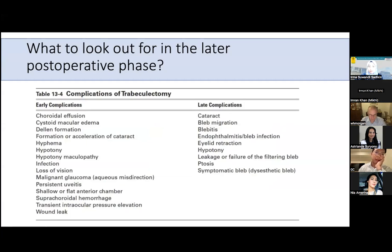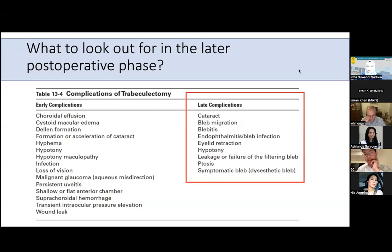So basically we can talk about complications of trabeculectomy, and these are the things you're looking for in every subsequent assessment. We've covered some of the early complications that you can see after surgery. Over the longer term, you want to be looking at the later complications: progression of cataract, infection, so that's blebitis or endophthalmitis, bleb migration over time, and bleb dysesthesia, when the patient is symptomatic from their bleb and unhappy with how it feels. Over time, blebs can also go the other way, and instead of scarring up and pressure going up, some blebs start to cause hypotony, which can also be related to leakage or failure of the filtering bleb.